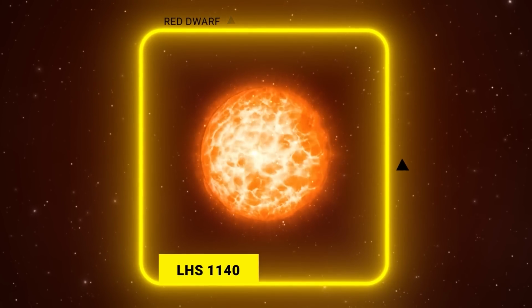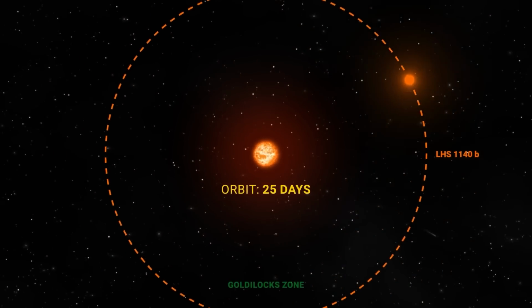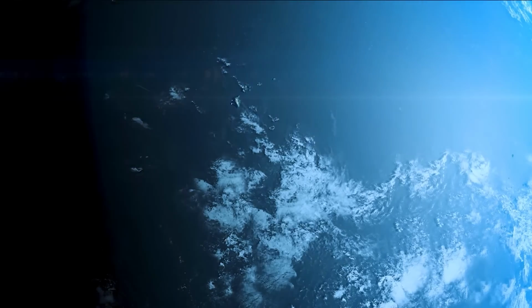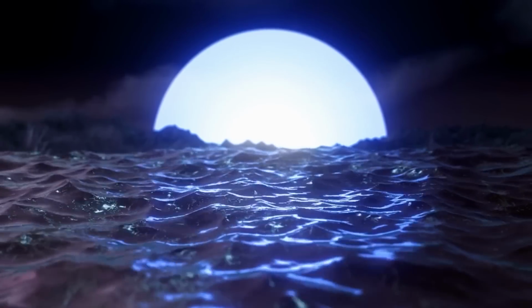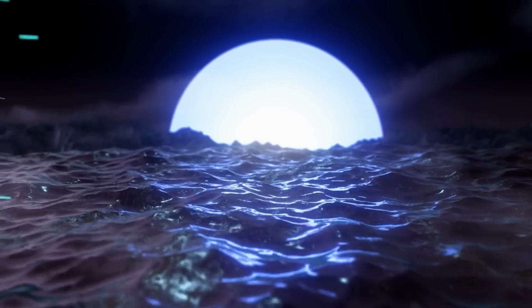This world orbits a quiet red dwarf star, so it's not constantly blasted by harmful flares like some other exoplanets are. Some studies even suggest LHS 1140b could be an ocean world with lots of water. So it's one of the more exciting planets we've found in our neighborhood.